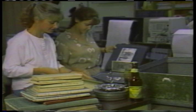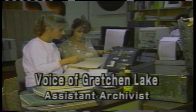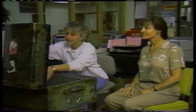When a collection comes through the door in the archives, the first thing we do is ask the question, does this collection have historical value? Collection processing costs money, storage costs money, so we have to first look at a collection and see whether or not it has historical value and whether or not we want to keep it. Unfortunately, we can't keep everything. We have to be somewhat selective.